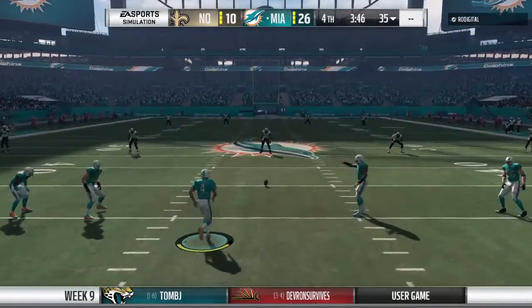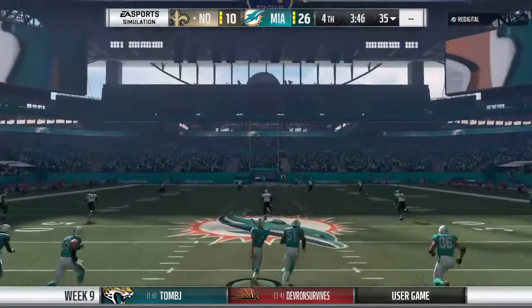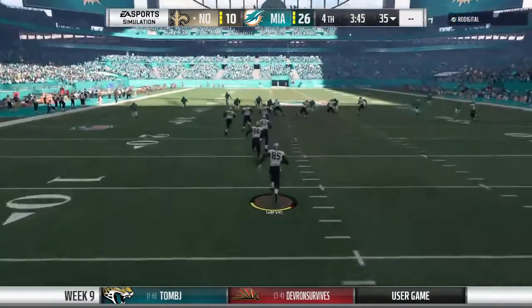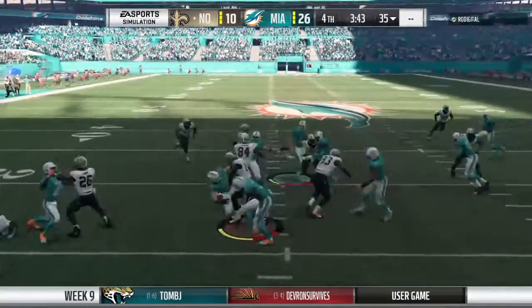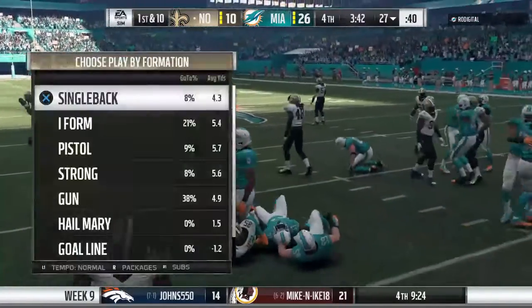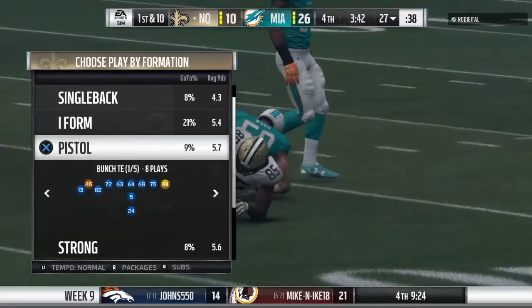So they throw the pick six. They'll get another shot at it now as this one's in the air. This is taken at the 3, and he'll take this across the 25. Couple extra yards up to the 27-yard line.